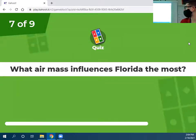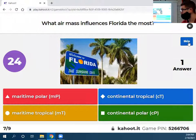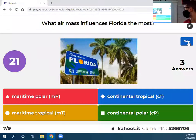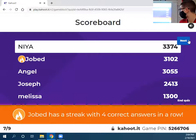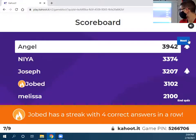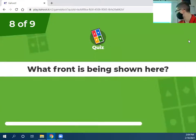7. What air mass influences Florida the most? So again, now we're near the equator, and it's surrounded by water as well. Maritime polar, continental tropical, maritime tropical, or continental polar? Okay, it's going to be maritime tropical. Good job. Florida, surrounded by water, right? And we're near the equator. Now we got Angel in first, Naya, Joseph, Jobed. Again, top 3 get additional bonus points.